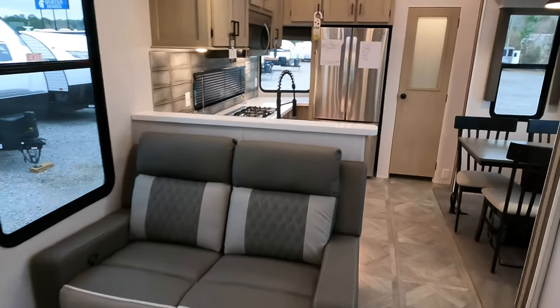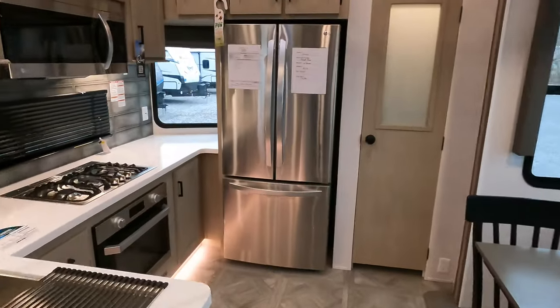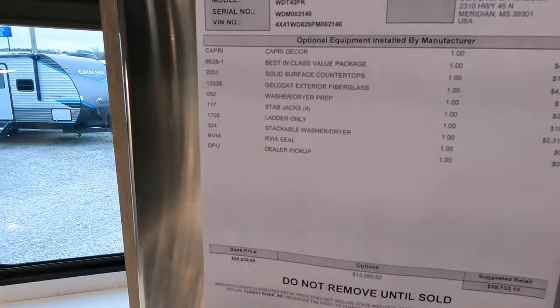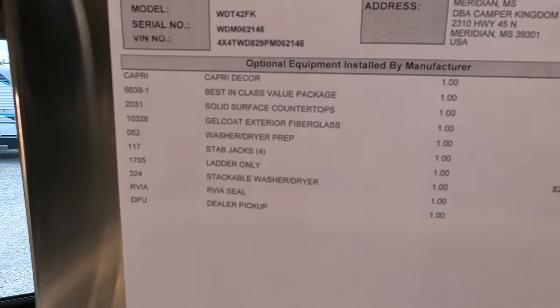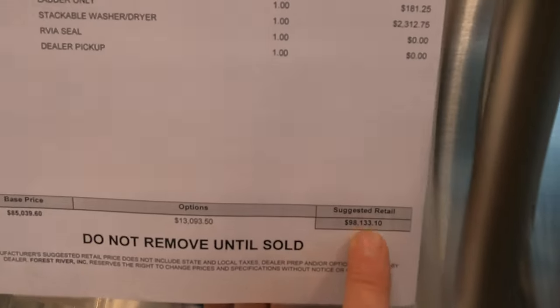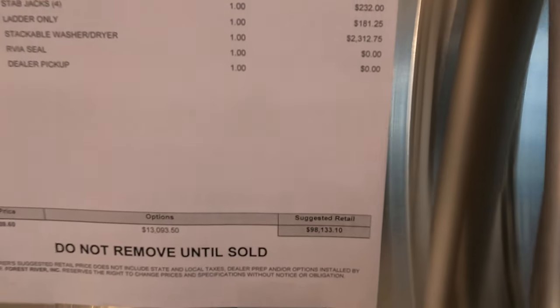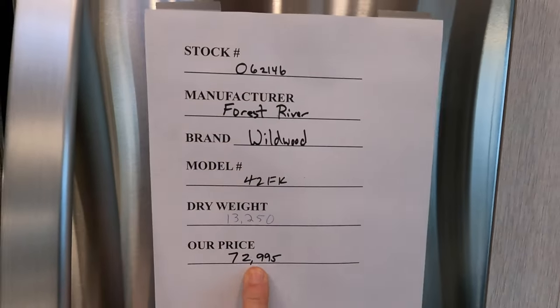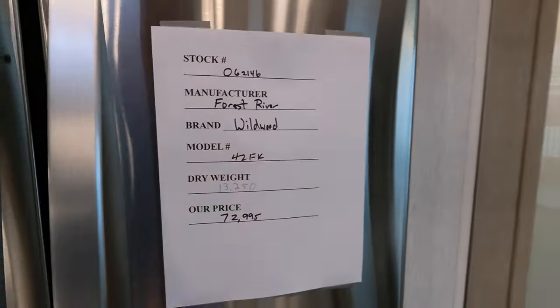But at date and time of making this video, the manufacturer suggested retail price. I'll hold this in place so maybe you guys can pause this and read the different options on board. The MSRP is $98,133.